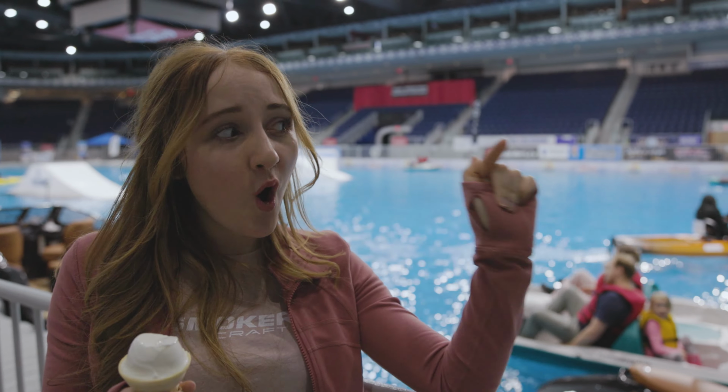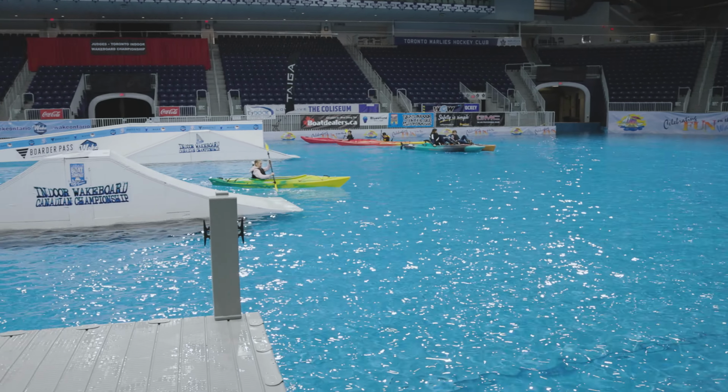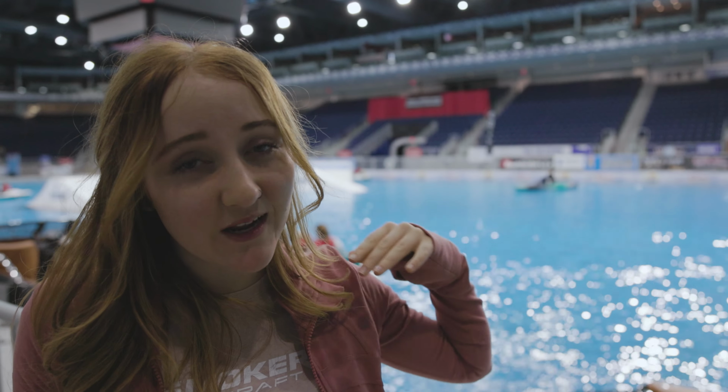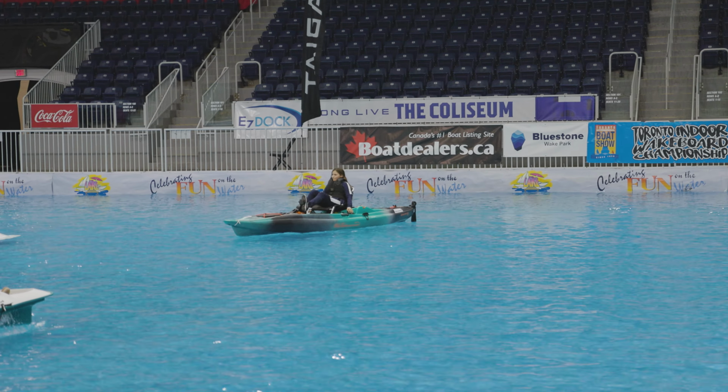Welcome to the world's largest indoor lake. So we are actually in the arena of the Toronto Marlies. This is their home rink, home ice, but as you can see, it is currently being used as an area where people can paddleboard, where they can kayak. There's actually a wakeboarding competition that happens during the boat show, but it is one of the many cool things you can do here at the boat show.